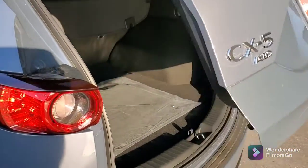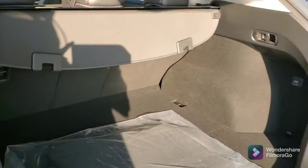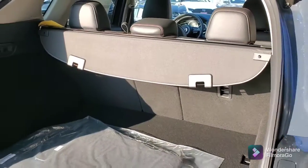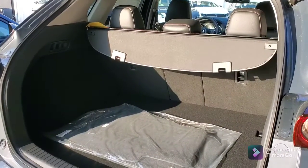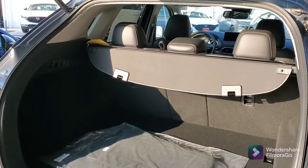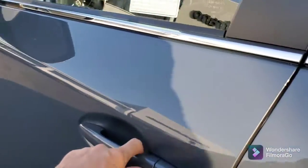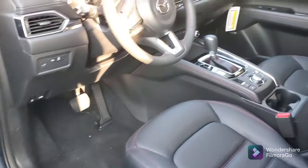Got the automatic hatch here. Plenty of room here in the back. This one actually just has a privacy screen as well. That is an accessory you can add on. You've got the keyless entry here. And I believe you inquired on the black.